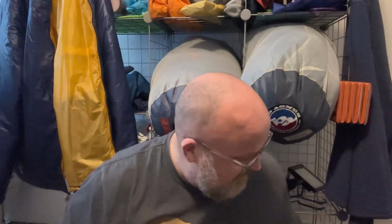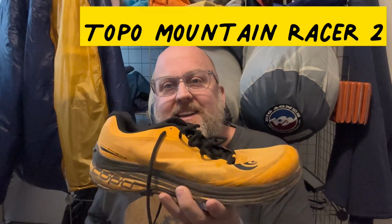All right, so the Hoka, and what I'll do then is change over to what's called a Topo. And I know this looks a little bit like a clown shoe. I ordered these too big.